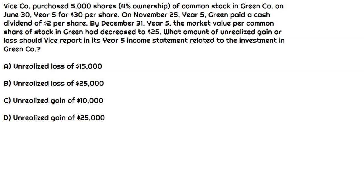So the first word in this question is Vice. It's not important to know for the CPA exam, but if you know your movies, there's a movie called Miami Vice, and that's what I thought of when I saw this word. So let's pretend we're down on the beach in South Beach, Miami, right? What a great place to practice a multiple choice question.